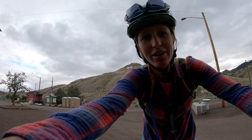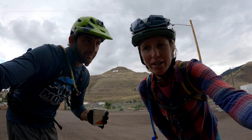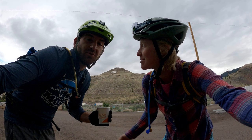Good morning. Happy birthday to Greg. We got up at 6:45 to beat this rain. We are biking S Mountain in Salida. We're going to do the recommended loop, like 9 miles, couple loops, S Mountain trip via Mountain Bike Project. So pumped to get back on the bikes before the rain and then go out for a nice breakfast to celebrate Greg.